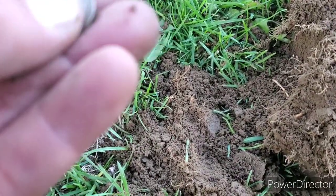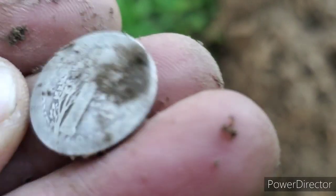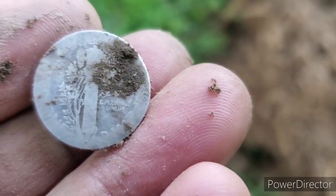Let's see there. Wow. No kidding. It was only ringing up low. Look at 1916. Uh-oh. That's a first year. And does it have the D mint mark? Good Lord, so hard to tell. This thing is wiped.